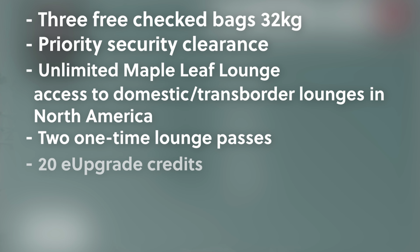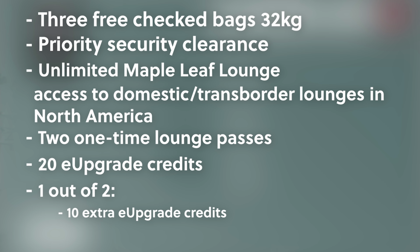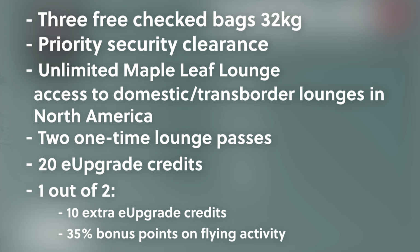You'll get the standard 20 e-upgrade credits that everybody gets, and then you get to choose 1 out of 2 of the following benefits: 10 extra e-upgrade credits for a total of 30, or a 35% bonus points on flying activity with the aforementioned airlines. Again, between those two select benefits, I would probably choose the 10 extra e-upgrade credits instead of the bonus points. Now, Aeroplan 35K status is generally a pretty solid mid-tier status to have, because you're getting the Maple Leaf Lounge access within North America, in the domestic and transborder lounges, you're getting those e-upgrades, you're getting the 3 free checked bags. It's a good place to be.